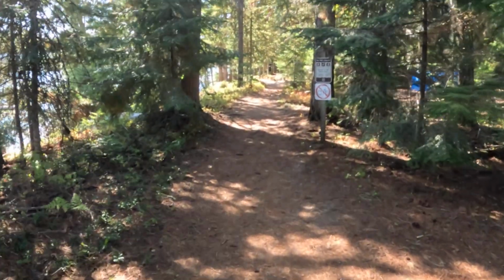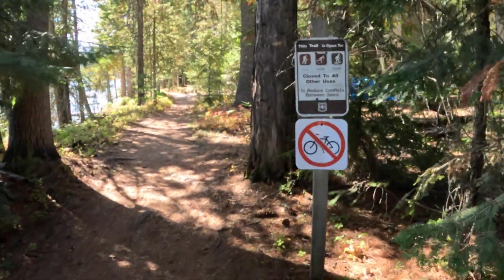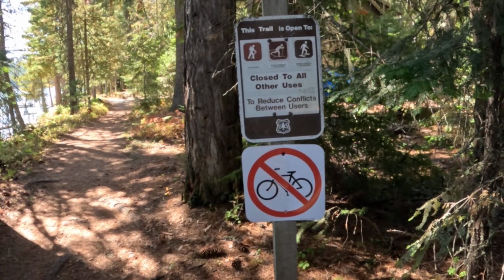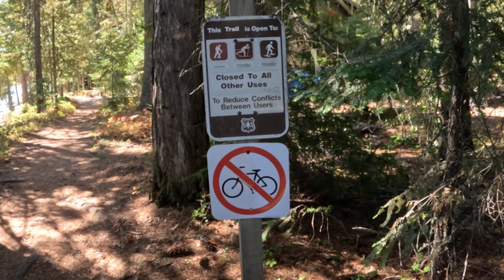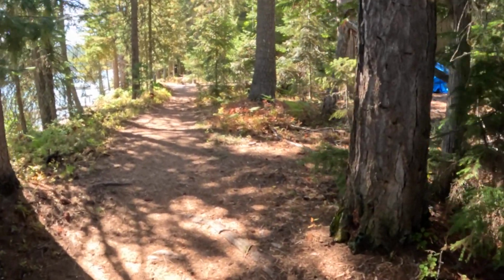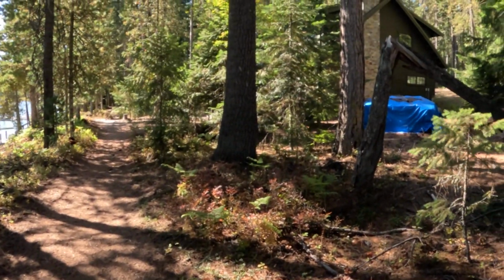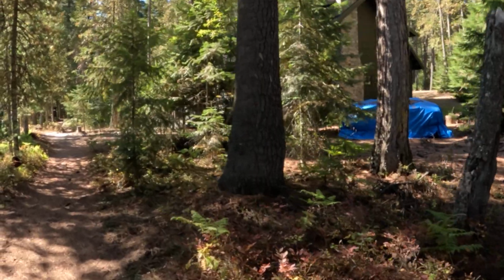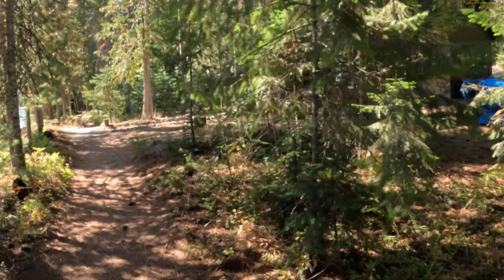And this sign is the boundary of the campground. And they have some instructions here. This trail's open to hiking, cross-country skiing, snowshoeing, no bicycles. So no e-bikes on here, just the foot traffic, which is pretty nice. You can see some of the private cabins are right outside the National Forest campground.